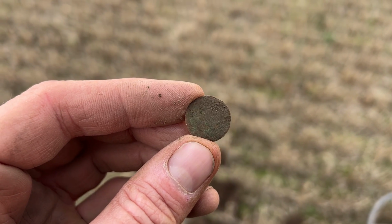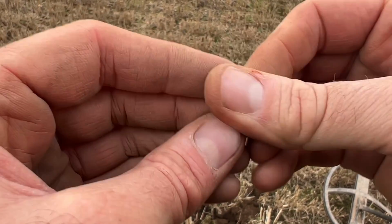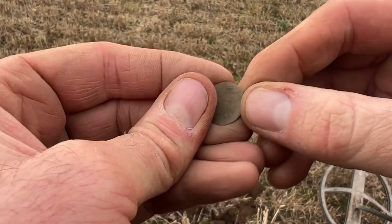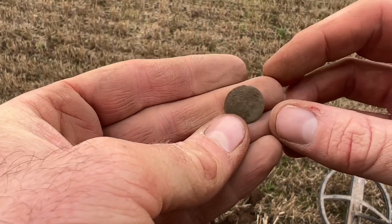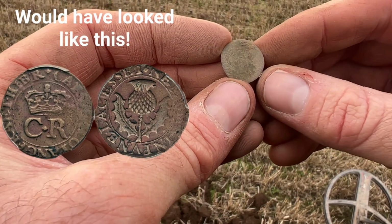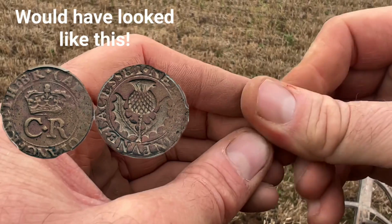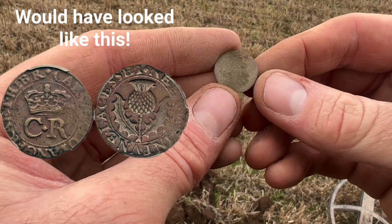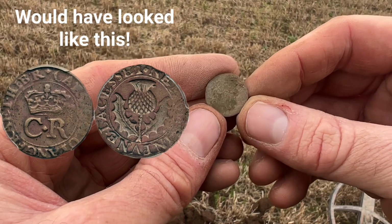What a day! Well, it is indeed a turner. I just cannot really get any detail off it though, as is often the case. I'm sure you've seen these before, but a copper 2 pence, and my guess would be it's probably Charles I or Charles II, so sometime between 1625 and 49, or 1660 to 1685.